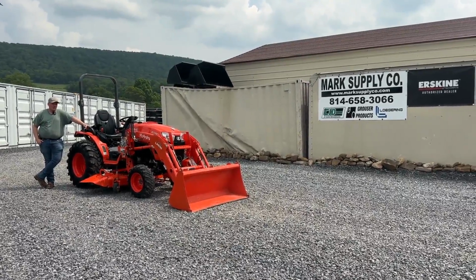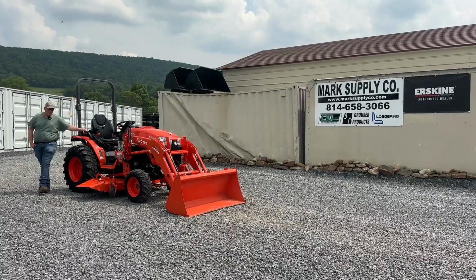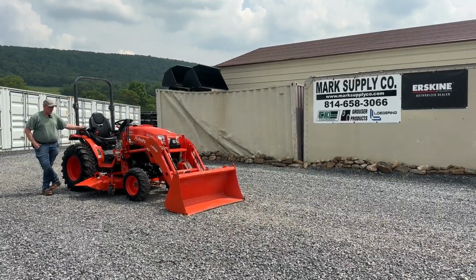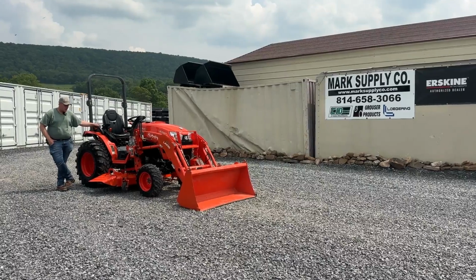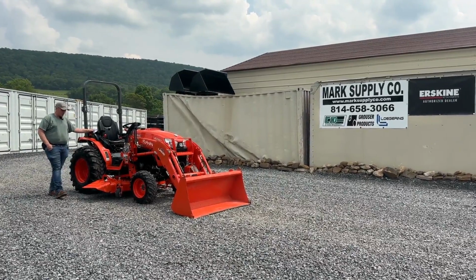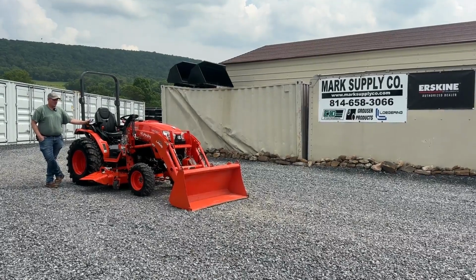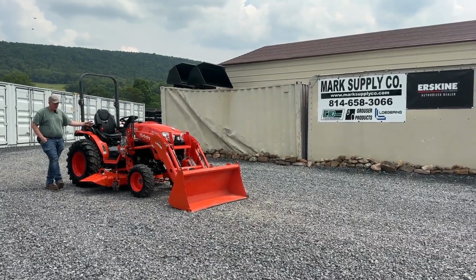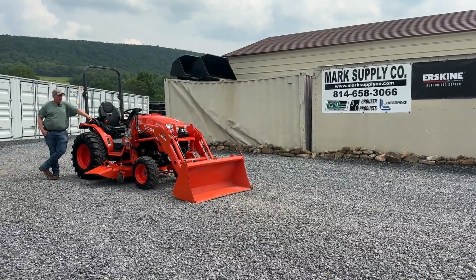Today I'm going to have for you a 2022 Kubota LX3310 compact tractor, loader, belly mower package. This tractor has 242 hours on it. It is going to have an LA535 Swift Tatch loader on it. It has an RCK 60 30BB 60-inch belly mower deck. This is the biggest LX tractor they make. These are 30.8 horsepower. We just listed a cab tractor yesterday, loader backhoe package.